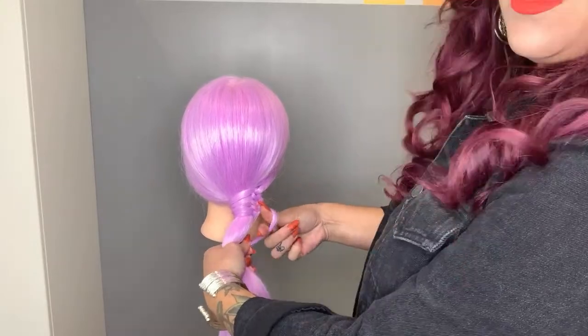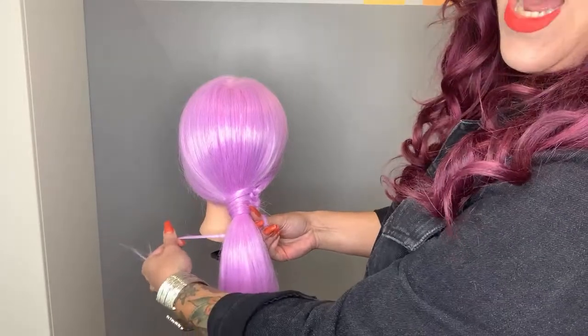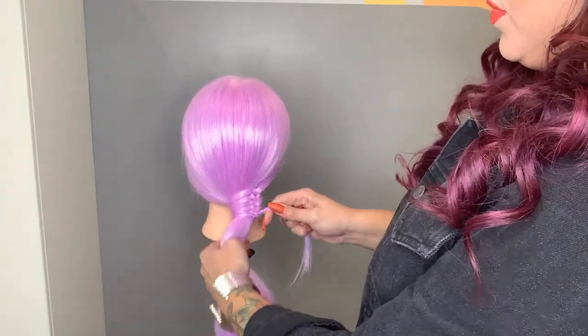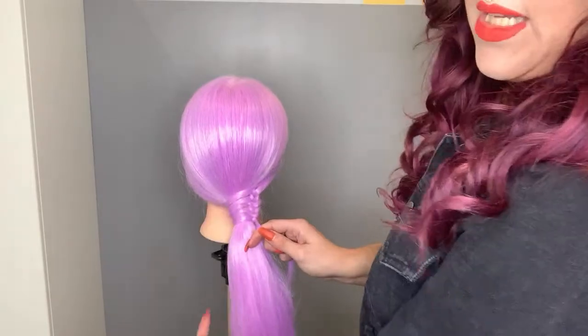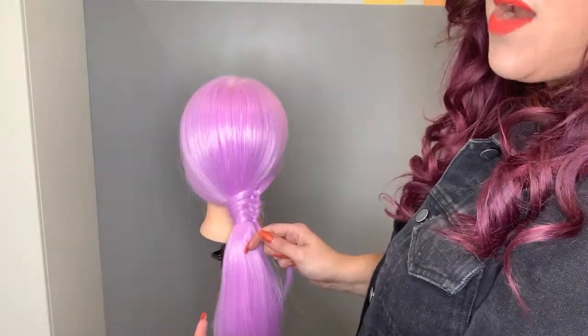We're gonna do the loop, take it to the back, bring it around, and pull it through. And also, once you guys start to do this and go down, if you go pretty far, you can also twist these. You'll start to see that it will make a spiral. So you can keep them all on the side, or you can go around in a spiral.